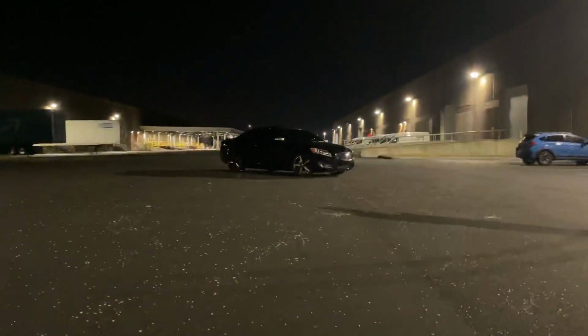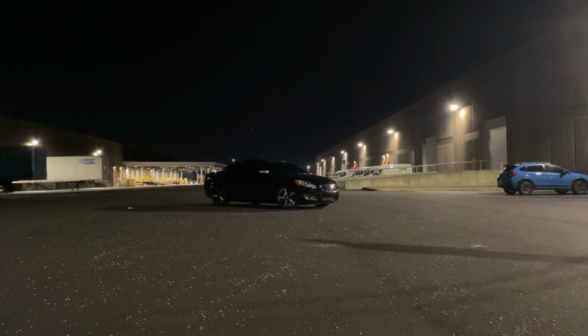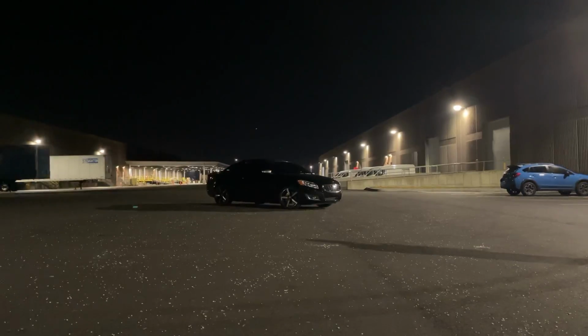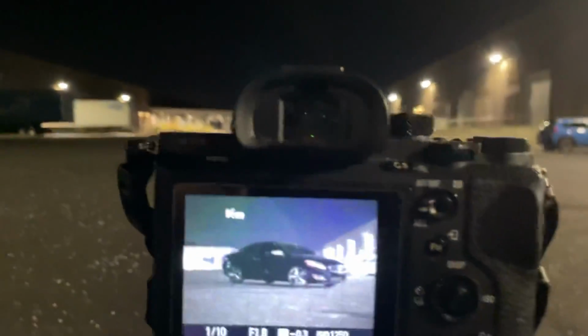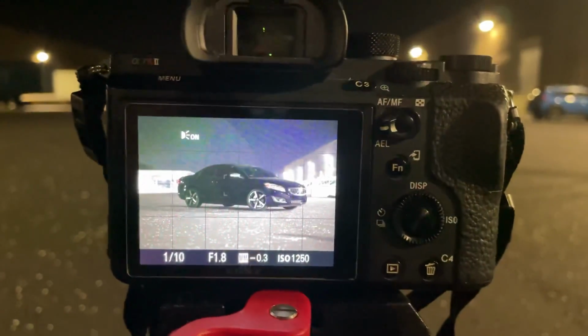And then you can see how I have the car positioned, that famous 3/4 front end shot that I love to do. And yeah, I'll be posting these pics up on Instagram at some point as well. And then let's get to it.